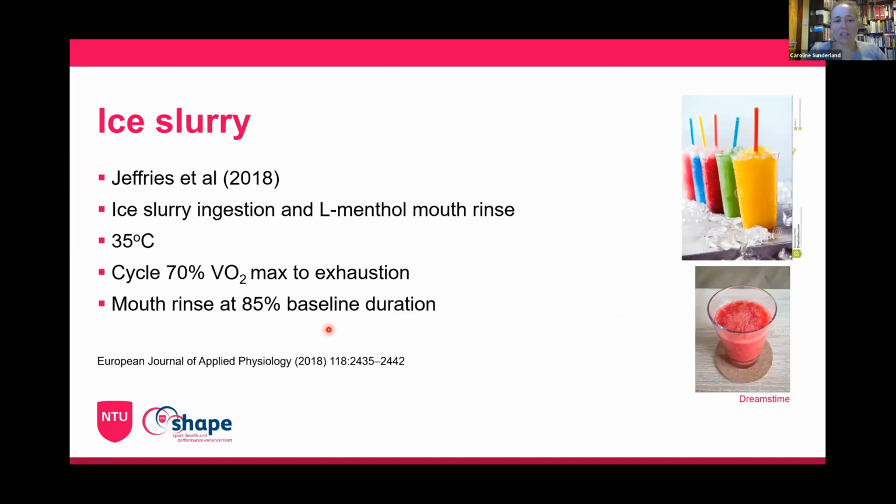So this study, we're now going to move on to ice slurry, and this is the first study where we've got some kind of ingestion, which, as we know, ice slurry obviously can decrease your core temperature. In this study design, as you will see, that won't be the case of this mechanism. This was purely about looking at perception, as well as changing perhaps responses in the brain in response to the cold receptors, the thermal receptors that are in our gut and in our mouth.